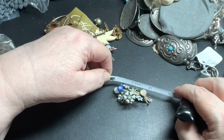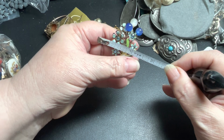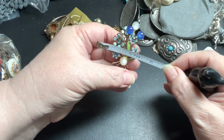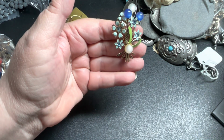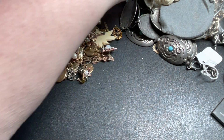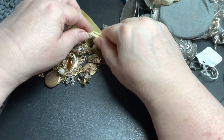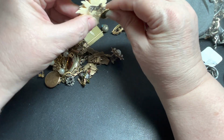It is 2 1/4 inch by about 1 1/4 inch. And I'm going to say, let's do $6 for that one. That's a sweet piece. Here we have, let's get this off.